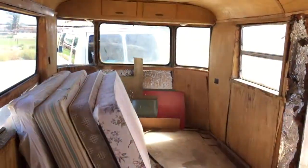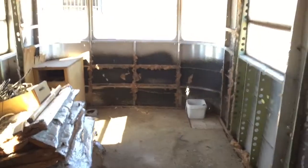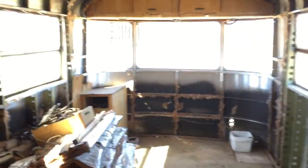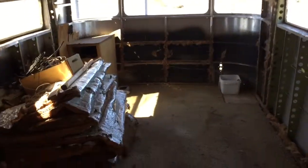So this will be the front office, and the kitchenette. In the back is the back office. So see all this work we have to do? Yeah, this is retirement to me. Couldn't do this when I was working. Buck couldn't do it all himself.